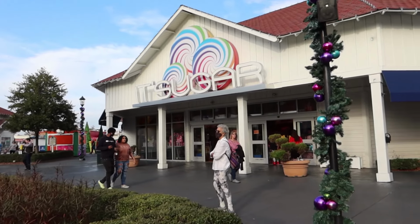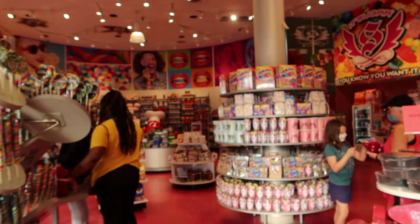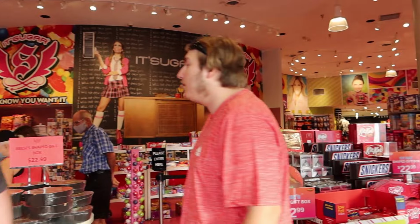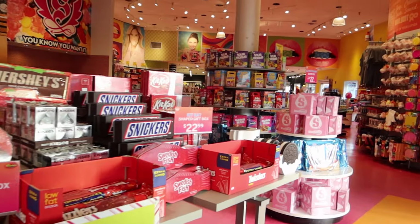And then here's It's Sugar. Let's pop in there real quick. And of course they always have loud music, so I may have to put some music behind this, but here's what It's Sugar looks like.